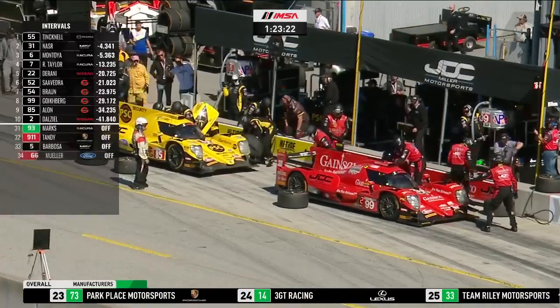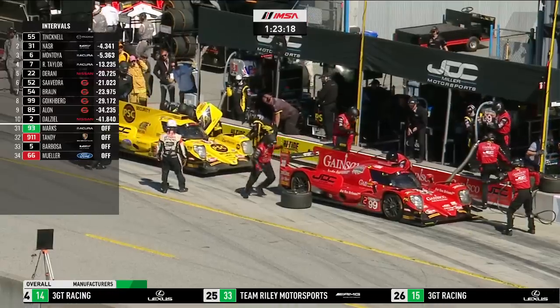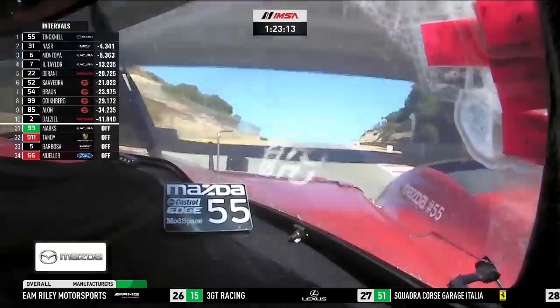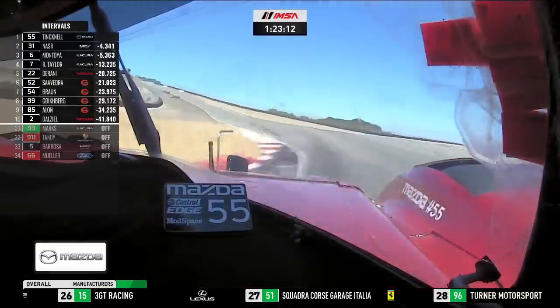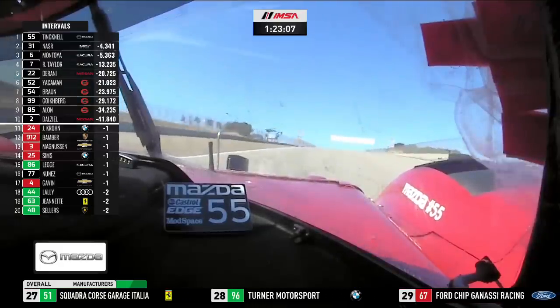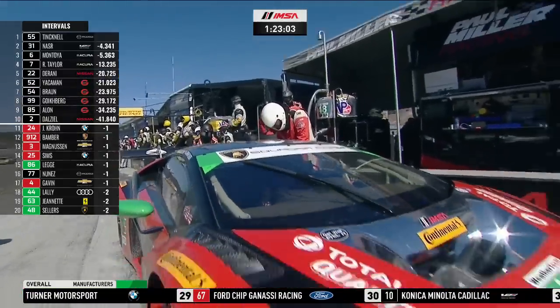Great job by JDC Miller Motorsports to bring both of their two cars onto the pit lane. Catherine Legg has stayed out and she hasn't had the pit stop yet. Shea Adam, who's made it in? Paul Miller Racing made it in from GTD. They were the only car that elected to come down the pit lane from that category so far. It's Brian Sellers getting a top off of fuel, no new tires.